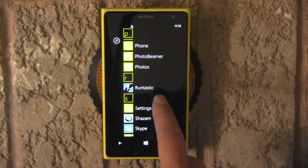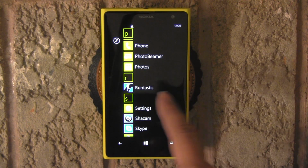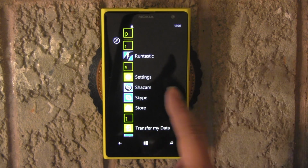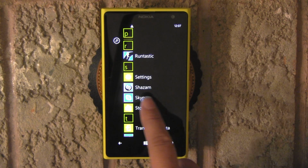Runtastic is here. That has like, what, 20 million downloads, so thank God. If you're a Runtastic user, you can totally get that here. Shazam, obviously, if you want to know what's up with music around you.